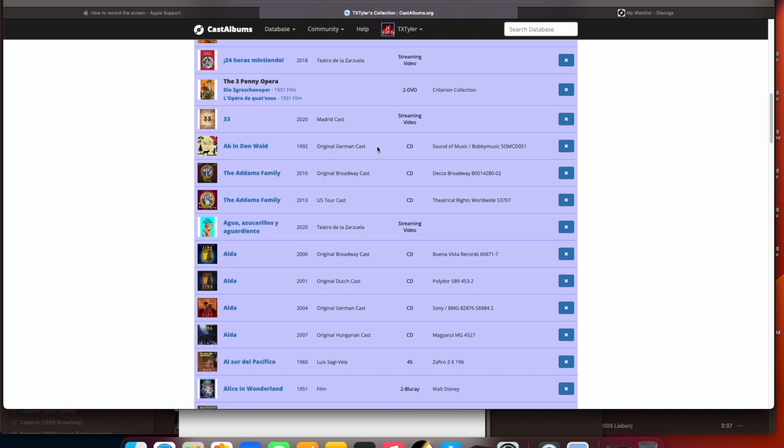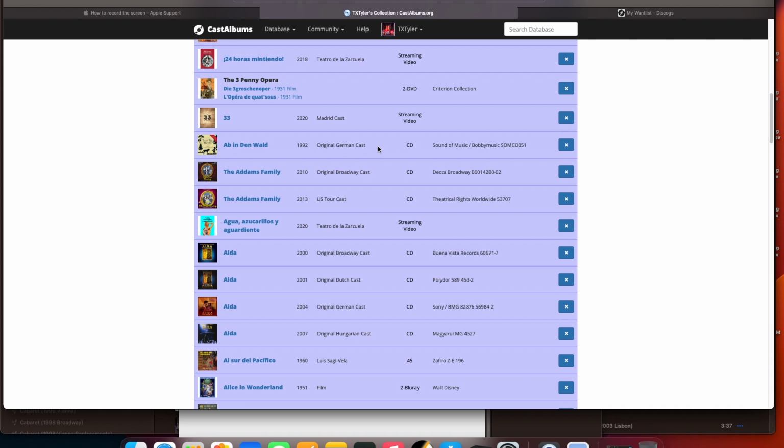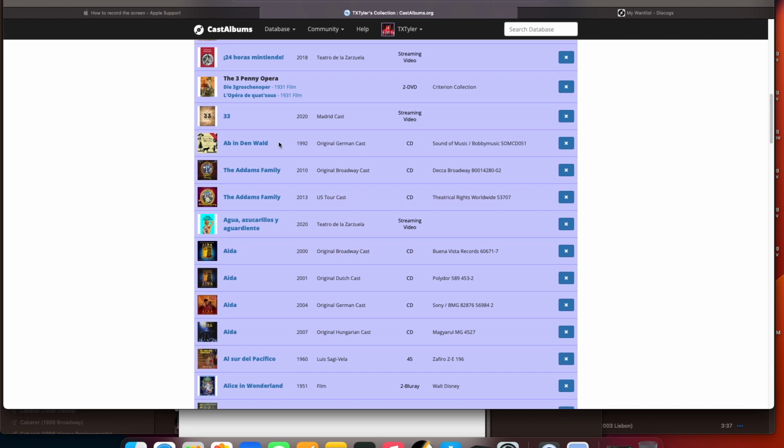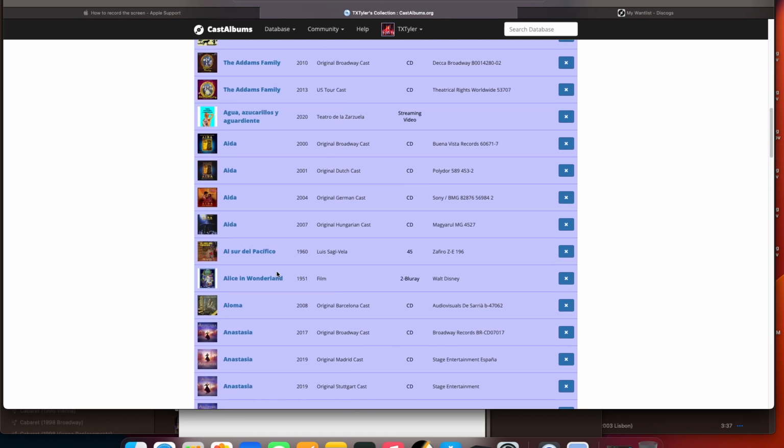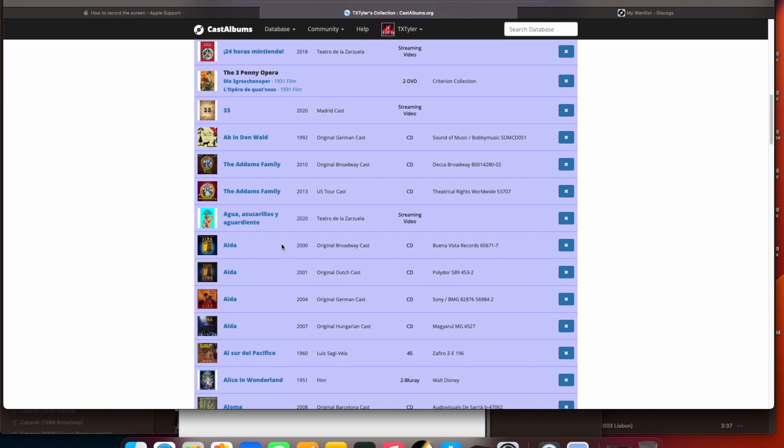What I will say is these are alphabetically listed by the title that is on the recording. So Ab in den Wald, for example, is Into the Woods from Germany. So you might have to do a little bit of searching around if you're looking at what you own as far as shows that have a different title in other countries.